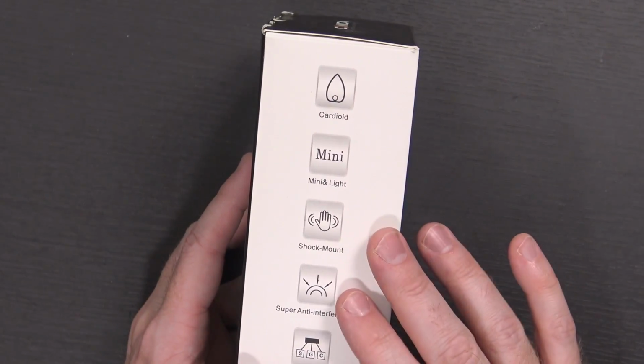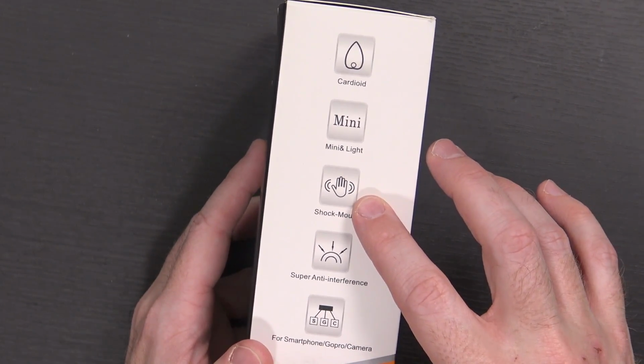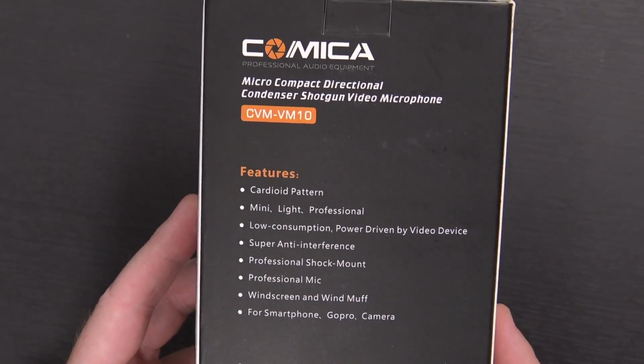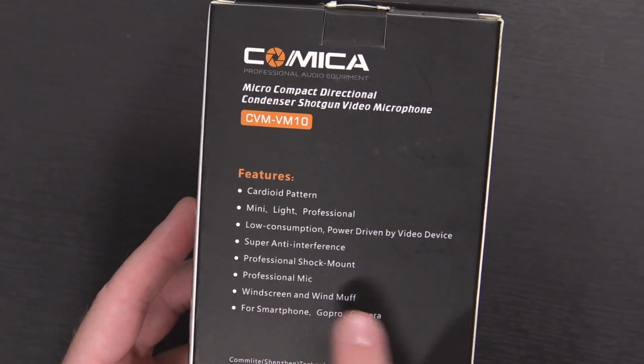But here's some features of it on the side. It has a cardioid polar pattern. It's mini, it's light, has a shock mount with it. It says it's super anti-interference and it can work with smartphone, GoPro, and your camera. Again, those features on the back. Low power consumption, driven by the video device. It also comes with a windscreen and a wind muff. So I'm definitely ready. Let's give this a shot.